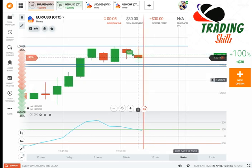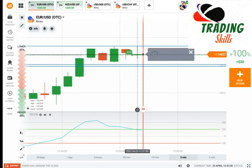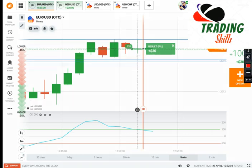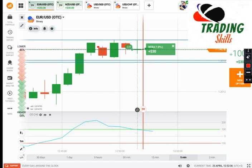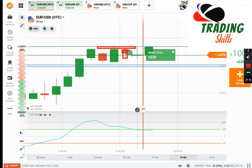Okay, so here I've taken my trade in an up direction and now you can see I won my trade here. So why did I win my trade here? You need to analyze this. You can see the candle closed here at the key level. So this rejection will work as a next support. Therefore I took my trade and I won my trade here.